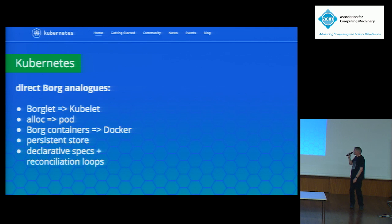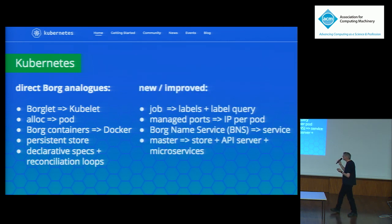Some of the stuff about allocations, which are groups of tasks running inside the same memory resources unit, has become a Kubernetes pod. It has a direct analog of the Borglet, which is called a kubelet, which is the agent that runs on each of the machines. The persistent store, same idea. The idea of declarative specification so you can get failure tolerance, same idea. But we've also put a few new things in that have changed because we've learned from the Borg experience, and there are things that it does that we don't like.